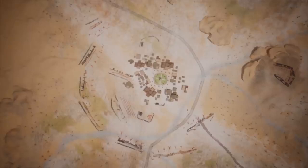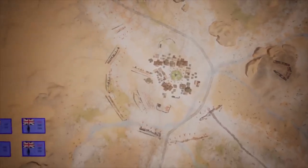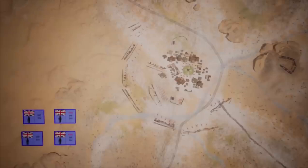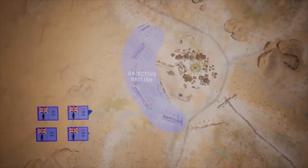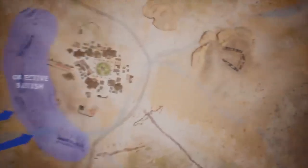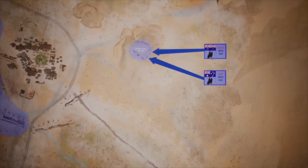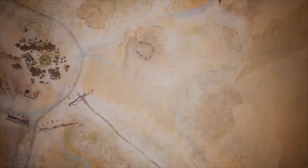General Allenby's plan has 2 moving parts. Firstly, the 4 British infantry divisions are to attack from the southwest, capturing Ottoman trenches and destroying Ottoman artillery. Simultaneously, the 2 cavalry-mounted divisions are to attack from the east, capturing Tel Esaba and cutting off any withdrawing Ottoman forces.